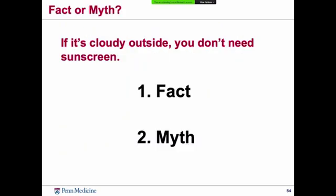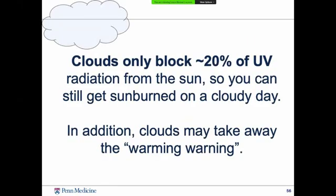All right, so somewhere along the same lines, if it's cloudy outside, you don't need sunscreen. This is a myth, and I imagine many people in the audience here, including ourselves, had some of the worst sunburns on cloudy days. This is because clouds only block about 20% of UV radiation, so you can still very much get sunburned on a cloudy day. Also on these cloudy days, we don't have that warning.